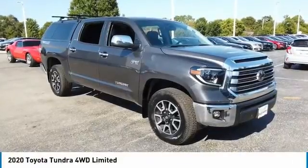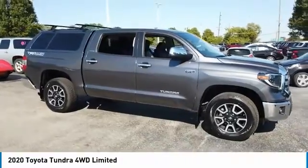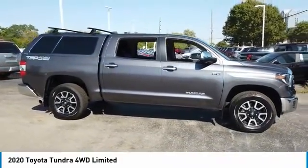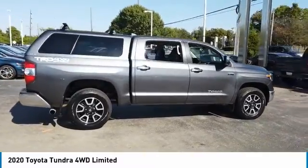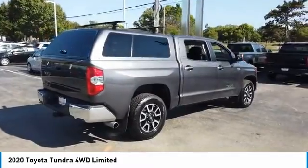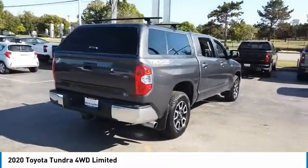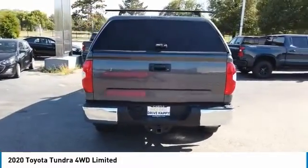Take a ride in the 2020 Tundra. Tundra has a number of unique features useful for those using it as a work truck, including extra large door handles, a deck rail system, and an integrated tow hitch. Included as standard are vehicle stability control, traction control, electronic brake force distribution, anti-lock brakes, and tailgate assist.